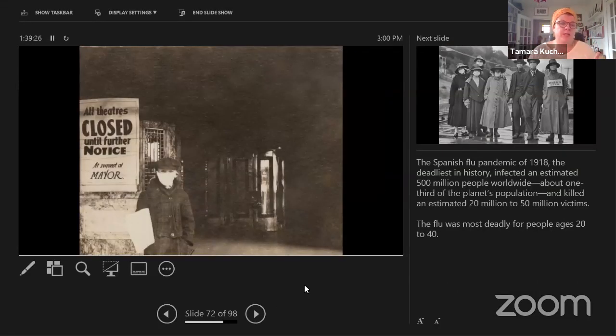Of course, we have experienced pandemics in what we would consider the modern age, where masks have been employed. And one of the clearest first examples of that after the acceptance of germ theory is the Spanish flu pandemic of 1918, which is considered one of the deadliest pandemics in history. It affected an estimated 500 million people worldwide, which was about a third of the world's population, and killed an estimated 20 to 50 million people. This flu was most deadly for people aged 20 to 40, and it was devastating after the trauma of World War I.